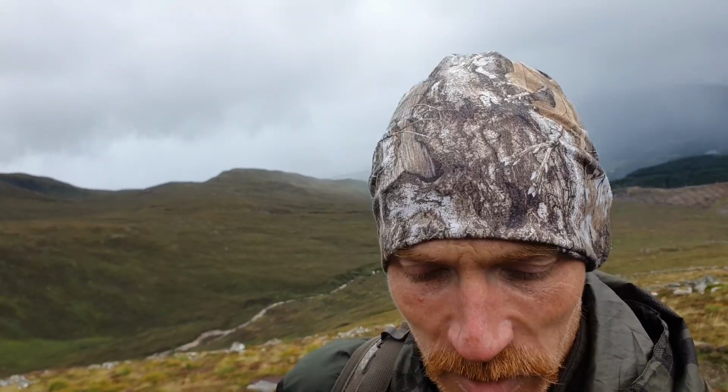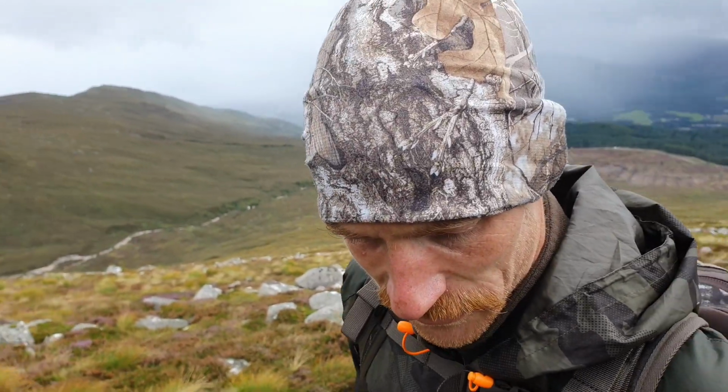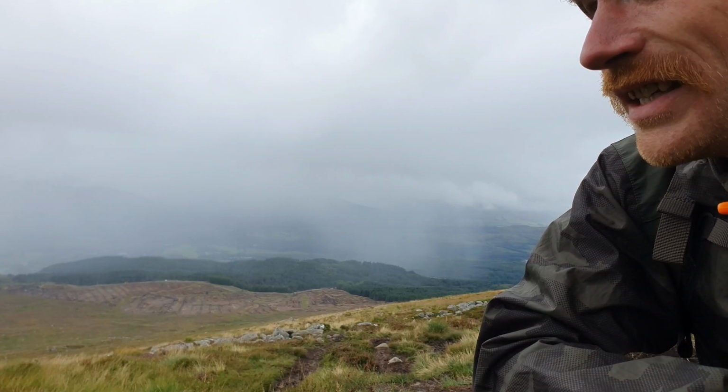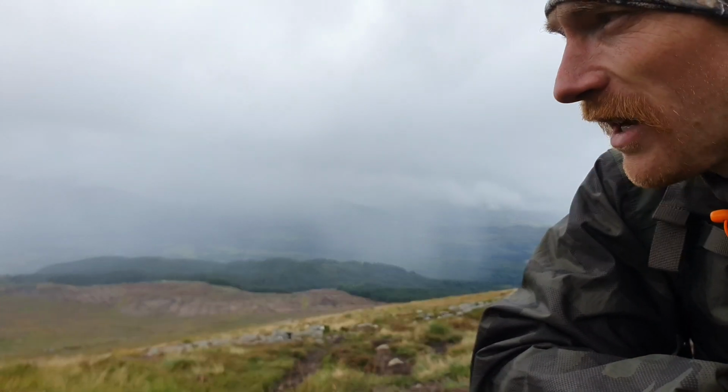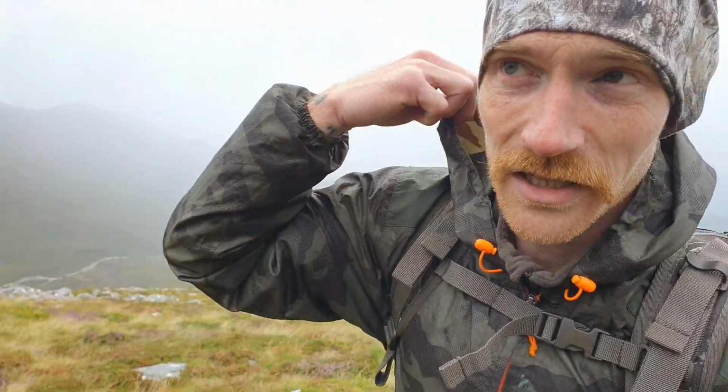We're not all that far from the top of the CMD right now, but as I turn behind me, that rain's getting closer and closer. And so far, during the ascent, we haven't had any rain. Yeah, we're about to get smacked in the face by that rain. Nowhere to run, nowhere to hide. And here it comes.